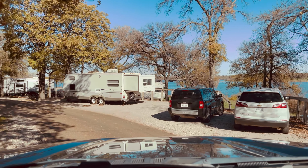What do you guys think? It's a nice campground, I think. It's very convenient to the Denton and Dallas County areas. For us, we have a lot of family in Collin County around Frisco, McKinney, and for that, it's a little far. It's about a 40-minute drive from there. So not the most convenient location to Collin County, but if you're going to be in the Dallas, Denton areas, this is perfect.